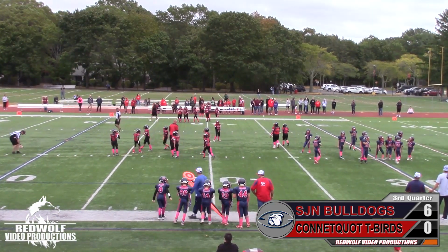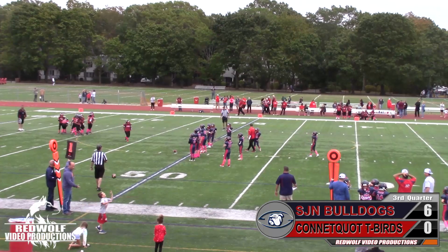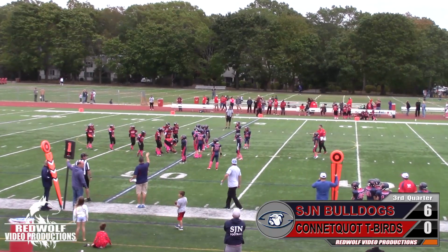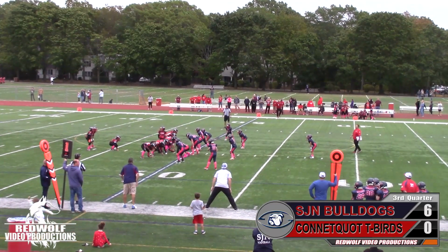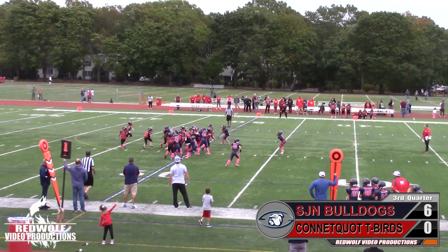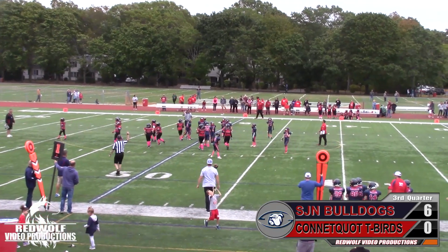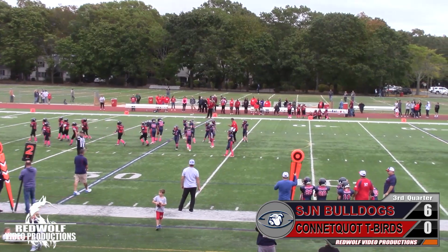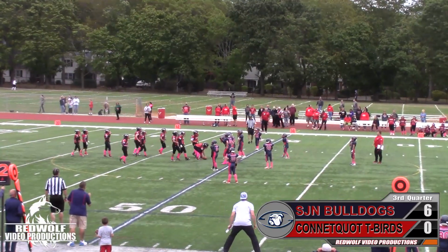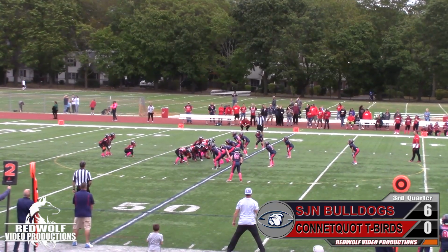Their offense coming out on the field. We'll be right back with that. Connetquot T-Birds with 1st and 10 on the 49-yard line. 3 backs in the backfield. Handoff to number 99, who is brought down in the backfield by Tyler Conzo, and I can't see who the other one is. Number 5, John Gargiulo. 2nd and slightly north of 10 yards to go. Ball spotted on the 48.5-yard line.